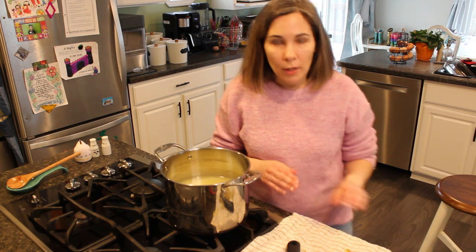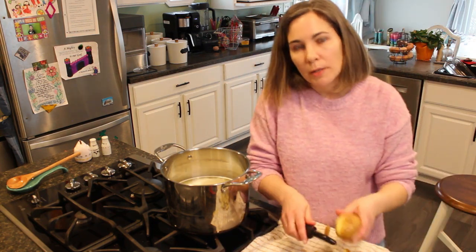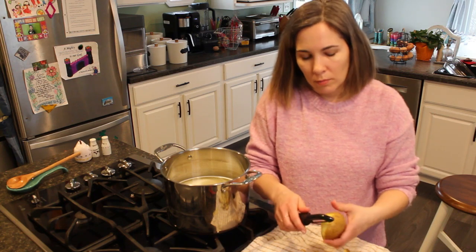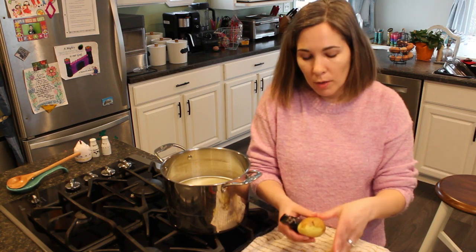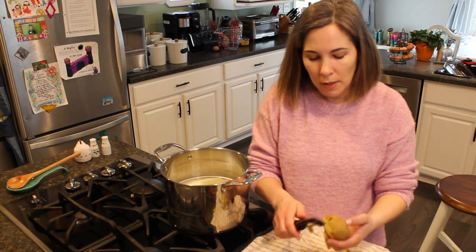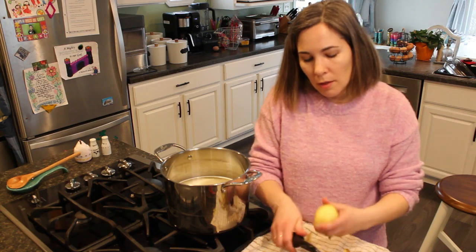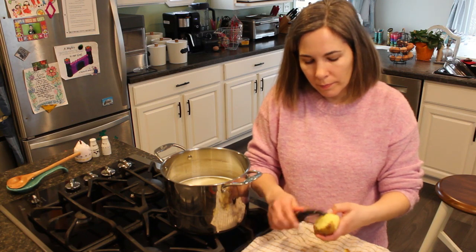Alright, so I'm going to continue peeling my vegetables. The vegetables do take the longest to cook in this recipe. You just want to make sure that it's going to get nice and soft. We don't want crunchy vegetables in soup. It usually takes at least 20 minutes of simmering or a gentle boil to cook veggies in water, especially the root vegetables. But definitely check and make sure that they're soft. You may need to add more time than that, maybe up to like 40 minutes.